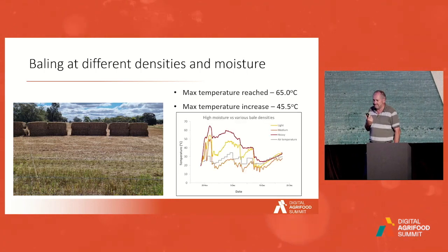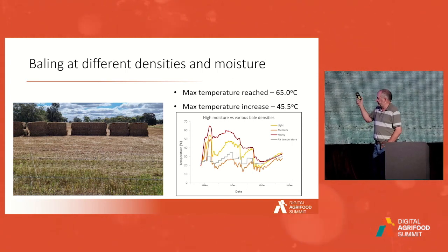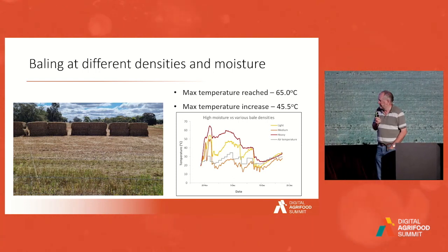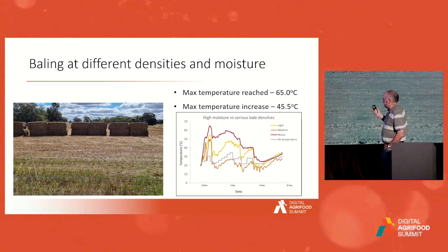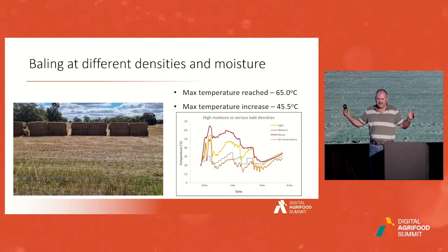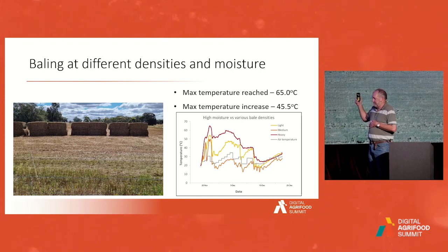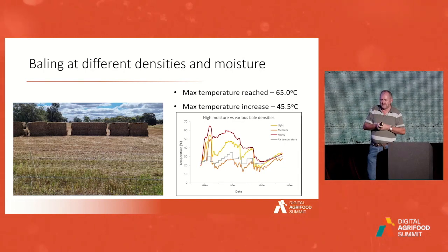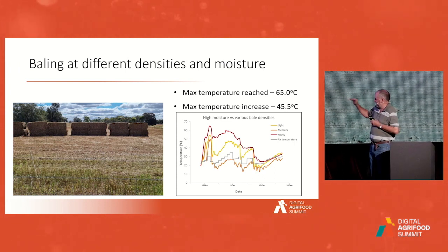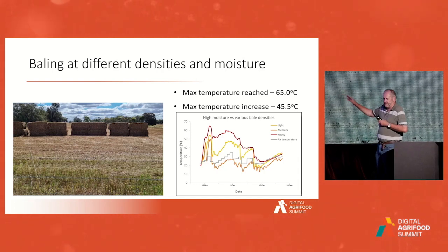When we baled it early, this is when we got to 65 degrees for a period. An increase of 45 degrees from the first reading. But the interesting bit was, yes, the heaviest bale, the thickest one, where the heat couldn't move out of the stack, was the hottest and stayed the hottest for a long period. But the lightest bale was the next hottest. And that was the same for all of our baling times. And you can see what he'd normally bale it at, even at high moisture, once it had settled down, was following that ambient temperature.